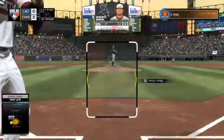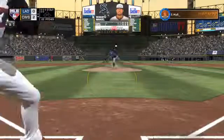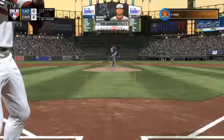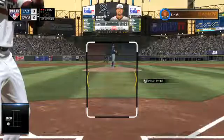Into the box now, Roberto Manuel. The average currently sits below .200 in the early part of the season, so he's hoping for a turnaround starting in this one. The windup and the 1-0 pitch. A fastball that just misses inside.